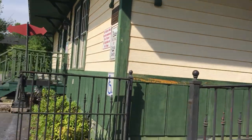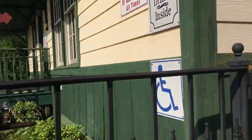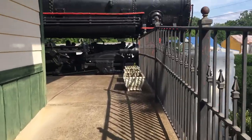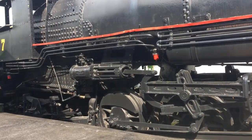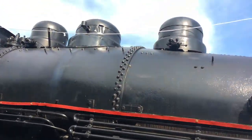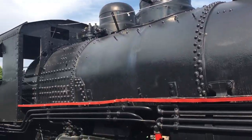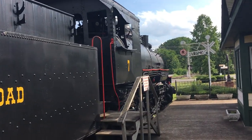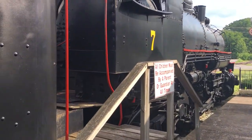Good train. I just want to see the train. That's cool. Dang, it's 17. This is pretty cool. No, it's not 17. Oh, it looks... check out that old bullseye right there.